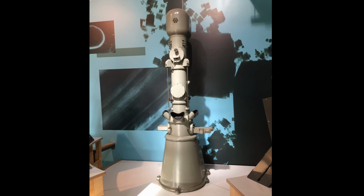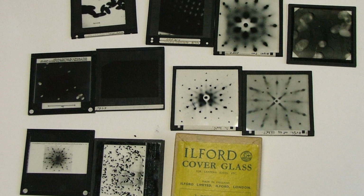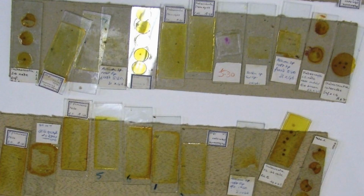We no longer have that, but this is a similar one that's in the Science and Industry Museum in Manchester. What we do still have in our collections are some of Preston's original photographs and slides of X-ray diffraction patterns. Preston was keen to apply these techniques to crystalline structures in biology. And so here are some of his glass slides with samples of Tradescantia or spiderwort and allium root tip.